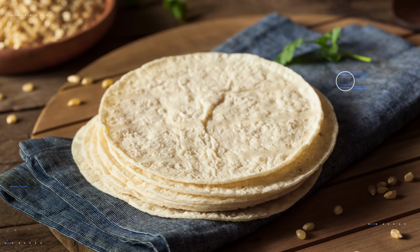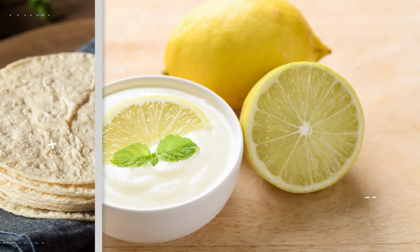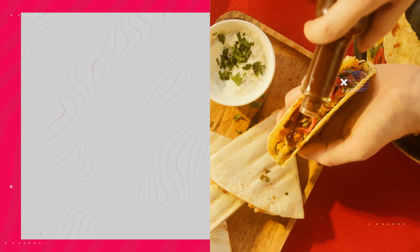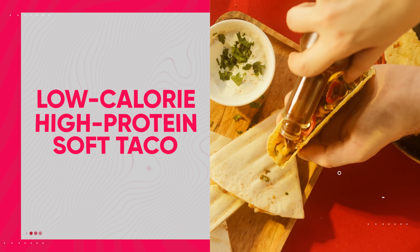For example, you could take the egg wrap from earlier, use Greek yogurt combined with lemon juice for the sour cream, add low-fat shredded cheese as well as ground turkey mixed with taco seasoning, then fold it in half and top it with some salsa and lettuce, and you'll be blown away at how good this low-calorie, high-protein soft taco will taste. And that's the point. You want options that make it feel like you're not even dieting at all.